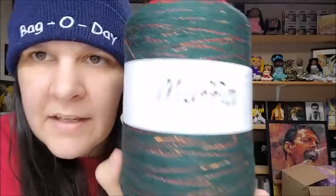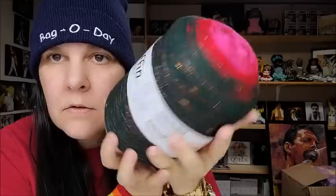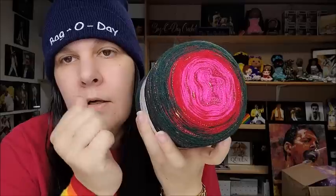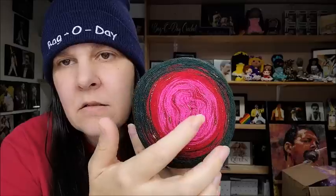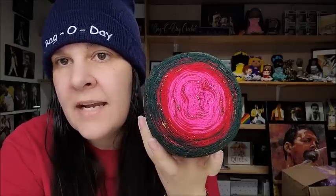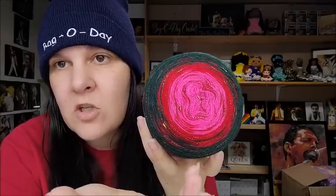Maybe it is. I don't know. Okay, I've never had this one before, either. Muffin Magic Drops. It's gorgeous. You know, it might be Christmas. I'm not sure what the deal with the pink is. If that was white, that'd be gorgeous Christmas, but as it stands, it still would be a pretty Christmas yarn, I think. Christmas shawl or something.